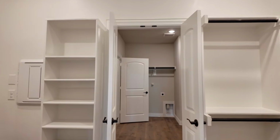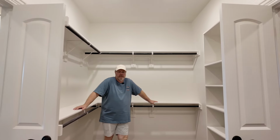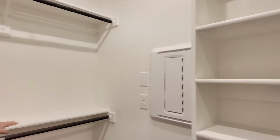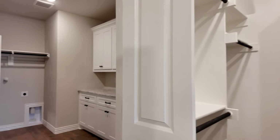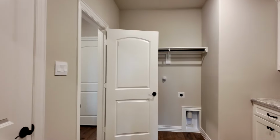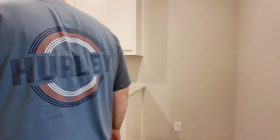Here is the closet, nice closet, the perfect size. That's that side. I'm not wasting space in this. It holds everything that we possibly could want and then some. And it's, once again, right off the laundry, which I love. Does it have a space for a fridge? It has a space for your fridge right there. They've thought of everything.